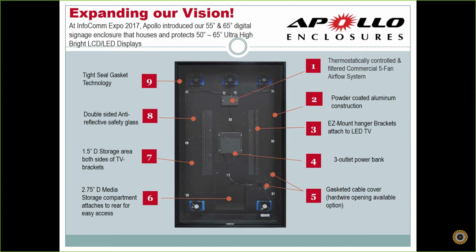It has all the same feature sets as our standard line, except the difference is you still have everything thermostatically controlled. You have a lot more airflow because ultra bright displays that are 2,500 to 5,000 nit are obviously very bright and very hot. So we wanted to make sure our airflow was tested to be good. The only upgrade we have to this picture here is that our brackets that hold the TV are now a bracket that is similar to our new 75, which has a hanger.